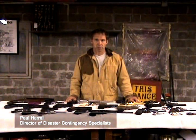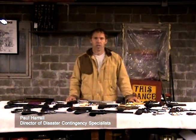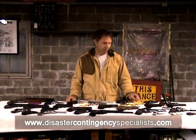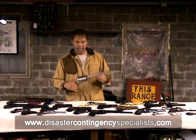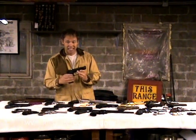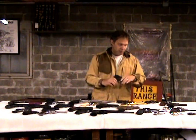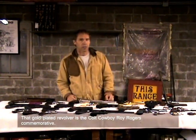Disaster Contingency Specialist. We do a lot of things, but primarily I'm a firearms instructor. And as you can see at DCS, we have a myriad of handguns that we work with, from the minuscule to the gigantic, from the commonplace like this Glock to the rather obscure like this Steyr, from the practical to the gaudy, and everywhere in between.